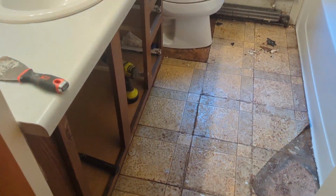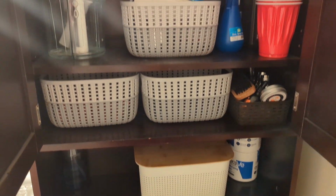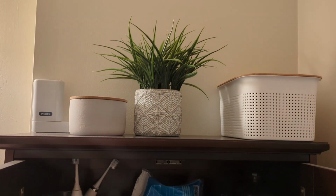We did a major declutter. I did the vanity and the closet. We took down the storage over the toilet that we had before, and I just think it's a lot easier to keep clean now. So I'm excited just to show you the process and how everything turned out.